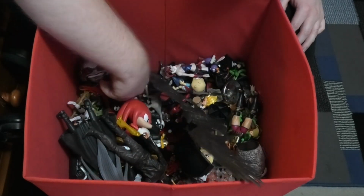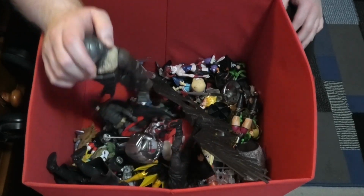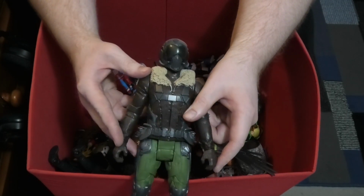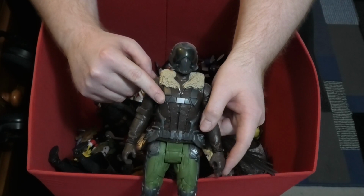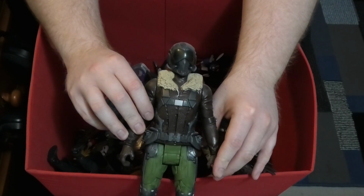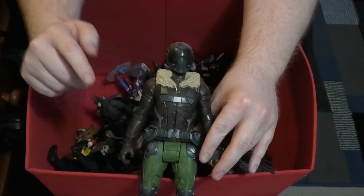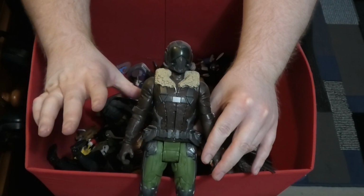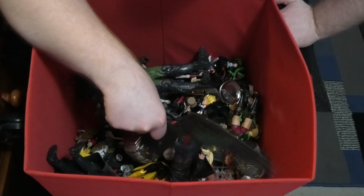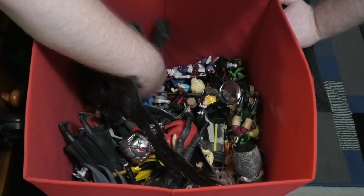Who else we got in here? Oh, we've got Vulture. That's what I was playing with. I actually really like the Vulture in Spider-Man Homecoming, or whatever that one was called. Because everyone knows what the Vulture looks like, and he looks very meh. If you'd seen that in the movies, you'd be like, oh, he looks goofy. But the way they made him in this movie looked awesome. And Michael Keaton played a great role as him. I just love the bomber jacket and everything.